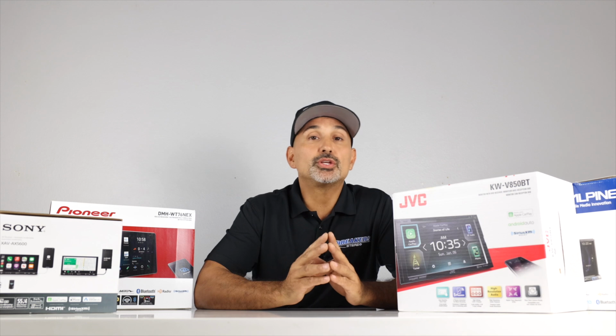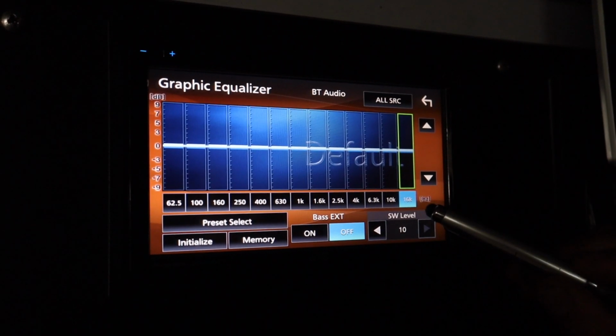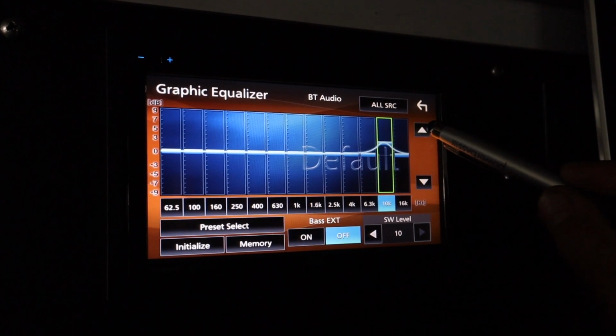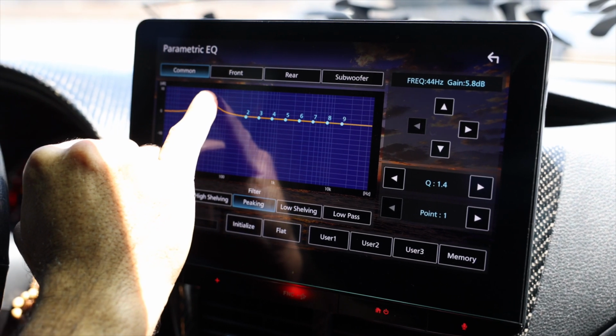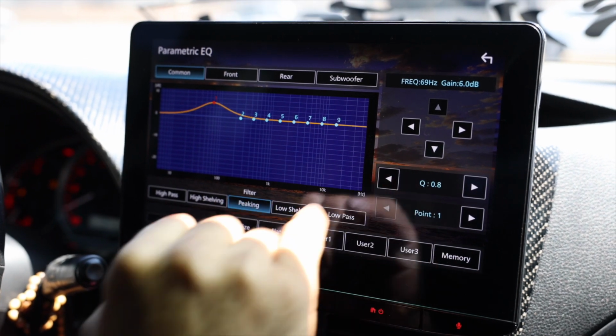There are 2 types of EQs. The most common EQ is the graphic, in which the frequency for each band is not adjustable. Of course, you can adjust the level of each band, just not the frequency. Now, those bands will be preset. Now, compare that against a parametric EQ, which does allow you to adjust the frequency band along with the width, which is also called the Q.